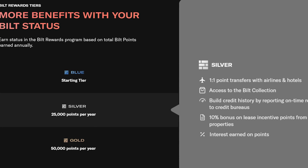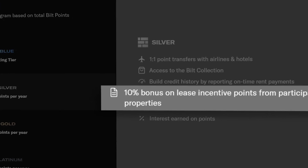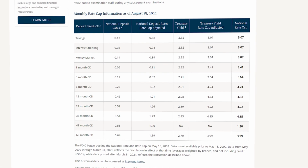The silver tier also unlocks a 10% bonus on lease incentive points if you're renting from a Bilt Alliance property. And reaching the silver tier also means that you'll be earning interest on your accrued Bilt points. Now, this sounds really great until you realize it's based on the FDIC national savings rate, which is quite low. But hey, it's free money.